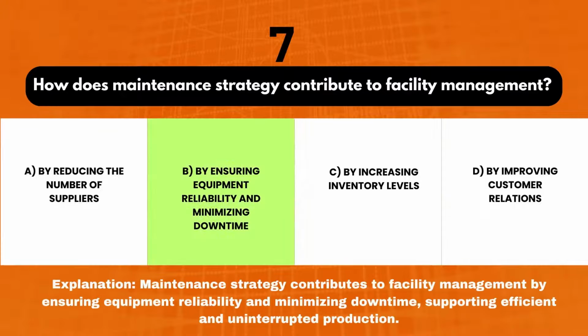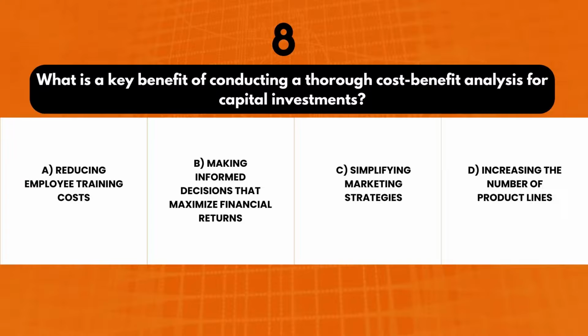Correct answer, B. Explanation. Maintenance strategy contributes to facility management by ensuring equipment reliability and minimizing downtime, supporting efficient and uninterrupted production. 8. What is a key benefit of conducting a thorough cost-benefit analysis for capital investments? A. Reducing employee training costs. B. Making informed decisions that maximize financial returns. C. Simplifying marketing strategies. D. Increasing the number of product lines.